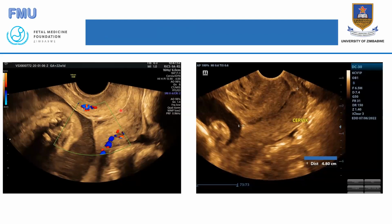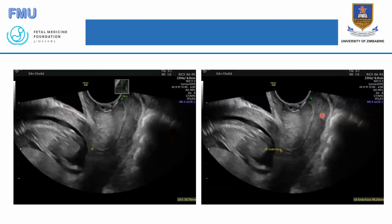Need to see it in its entirety. And when it comes to the measurements, in those cervixes that are long, as you find in this image, you may take the shortest possible distance. If you are to compare, this was one patient. This one gave us 38 millimeters, where we took the shortest possible distance. So if the shortest possible distance is greater than 25, even if you trace into the cervix canal, you find this one was 48, it will still be a long cervix.